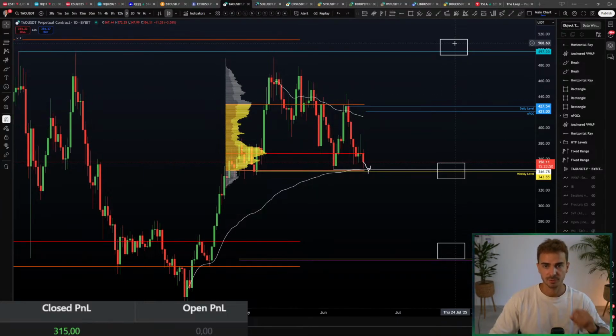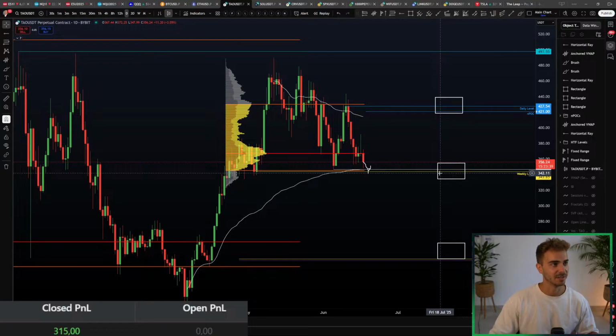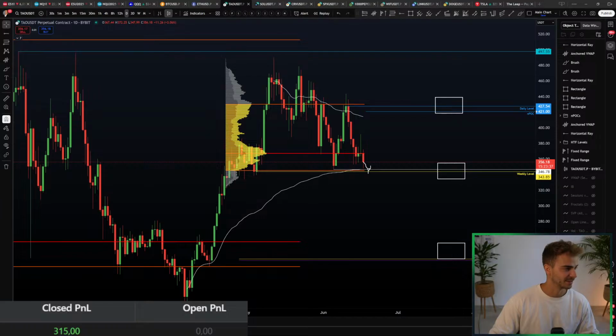Very nice. So this is just too far away for now. I'm going to place my alert here. This is an area of interest for the short. This is the area of interest for the long. Yes, AI Tau leading you. Nice one. Perfect. So I remember correctly.